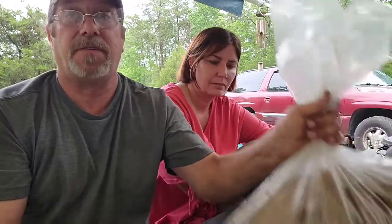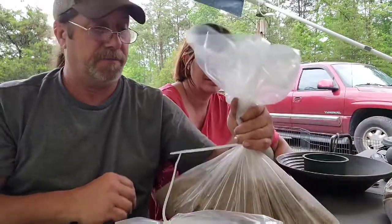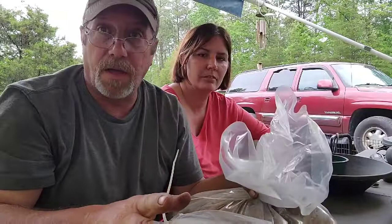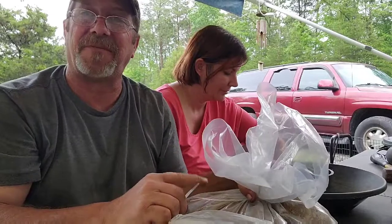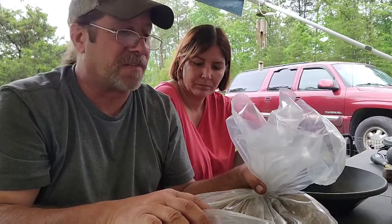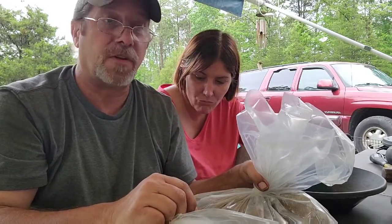I guess, said rock is in either this bag or this bag or this bag. So, with that being said, we're going to see what kind of gems we get out of here. It's going to be a two-parter because it's like 5:30 and I'm not going to run my sluice this evening. So we're going to let her go through and pick out the goodies.